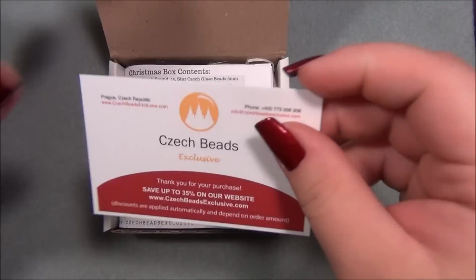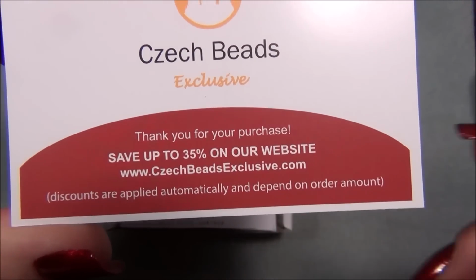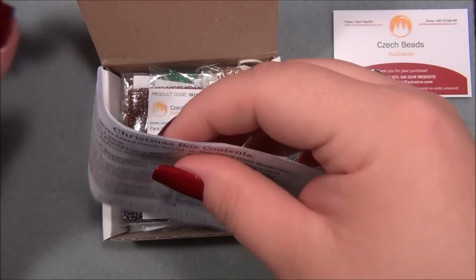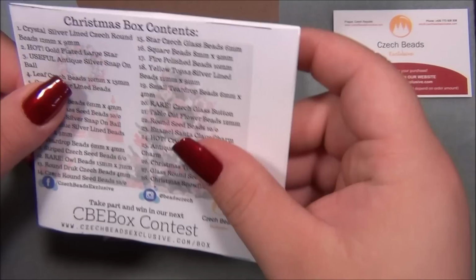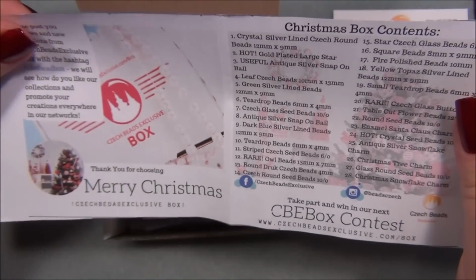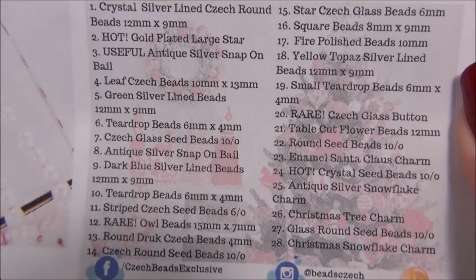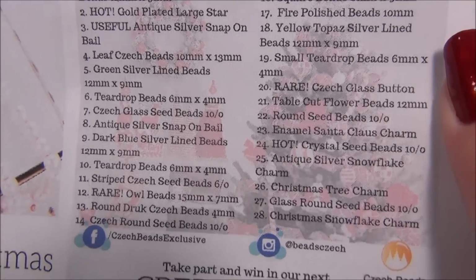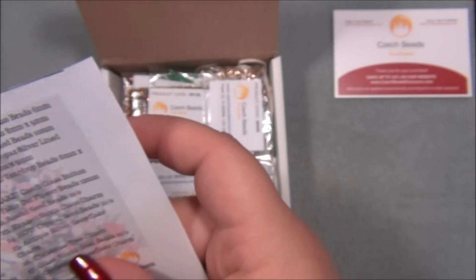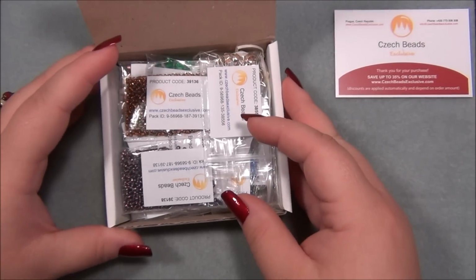Okay, so here is their website, czechbeadsexclusive.com. And they are located in the Czech Republic. This is the Christmas box. And there is 28 items in here. Holy cow! Good grief. This is incredible. I can't believe how much stuff they fit into this tiny little box.